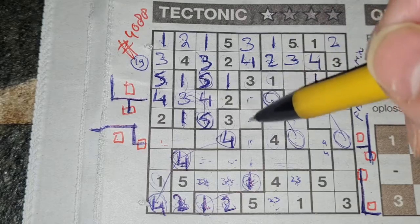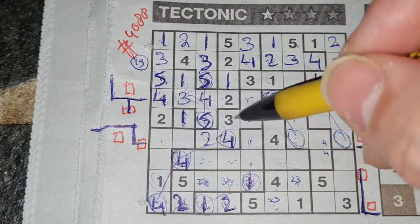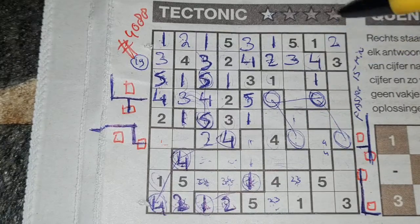Then, these 2 boxes can be 2. So 1 box left for the 2 should be there. 2 numbers left in this W area shape for numbers 1 and 5. We have a 1 there, no 1 there. 1 should be here and a 5 goes there.